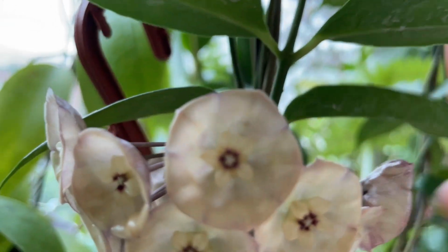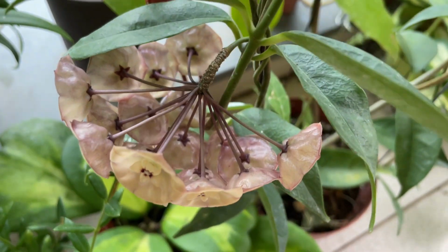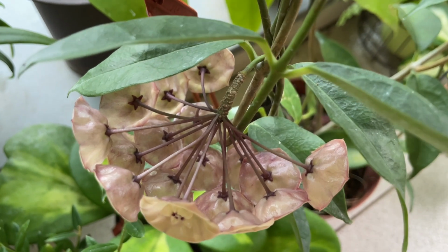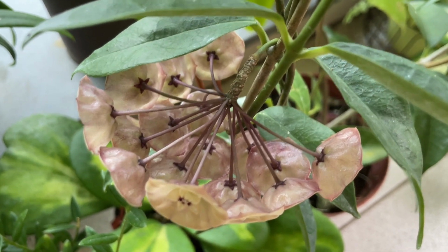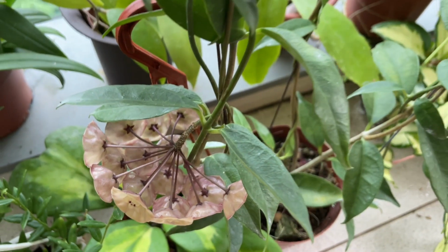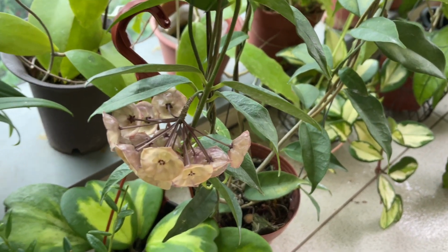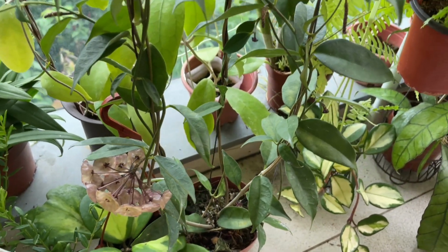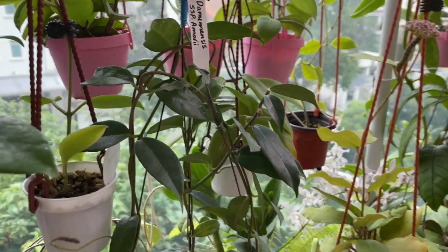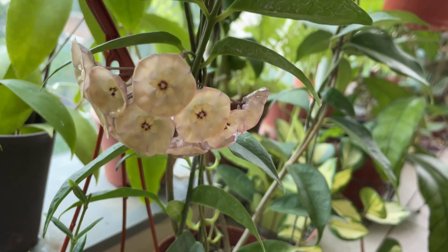So the flowers have no scent. So far I've not detected any scent from these blooms, whereas Cystiantha splash has a lemongrass scent. Perhaps there might be a scent later this evening, because Hoya flowers usually have a stronger scent at night. So I will update you guys later if I can detect a scent. But yeah, I just want to share these very beautiful blooms with everybody here.